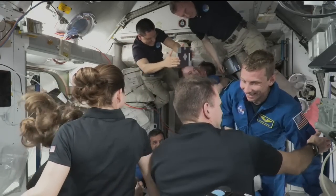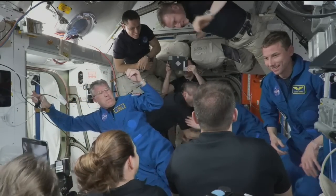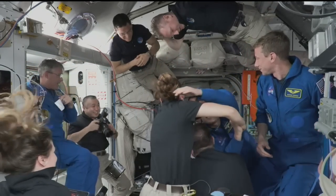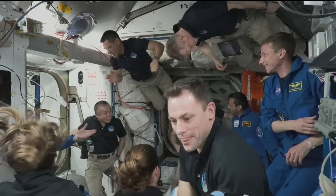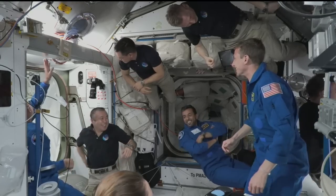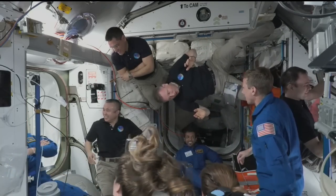They'll take a few minutes to complete greetings between each other before they set up for the welcoming ceremony. So the International Space Station now has a crew of 11 crew members for the next week.